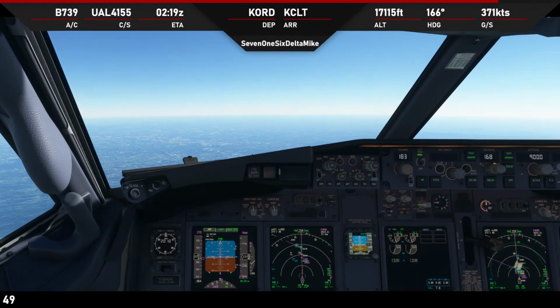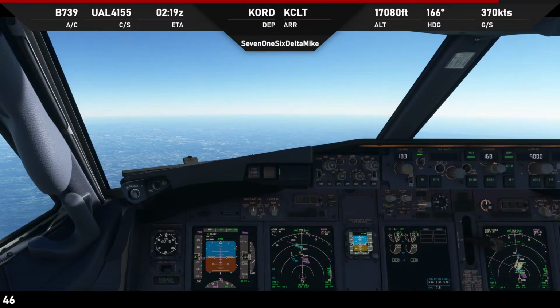United 4155, Atlanta Center. United 4155, go ahead. United 4155, expect the visual approach from 18 Center. Alright, we'll expect visual 18 Center, United 4155.